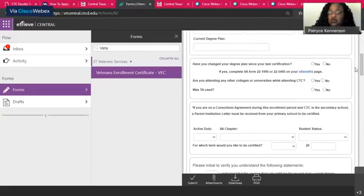Okay, have you changed your degree plan since your last certification? If you mark yes, there is a form that you have to complete. It's called the Change in Program or Place of Training form. And we do have that form available in hard copy that we can provide to you. It's listed as a 22-1995, which is for veterans, or 22-5495, which is for dependents. You can find that on the eBenefits page, which is on www.va.gov.